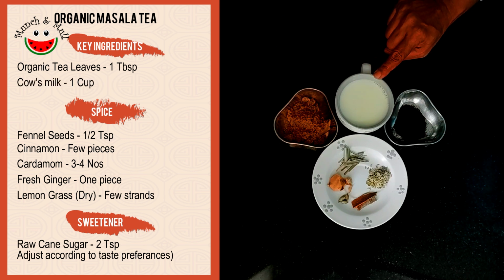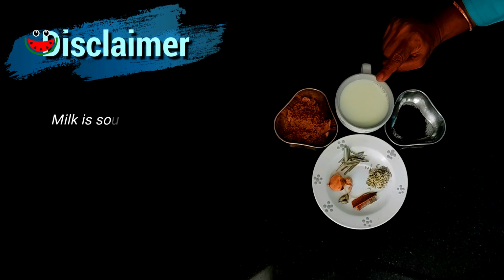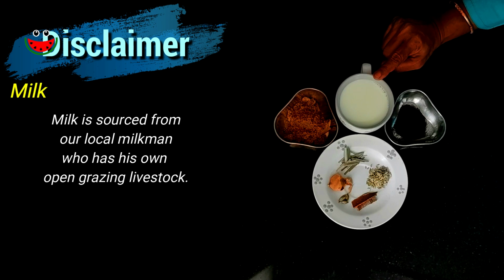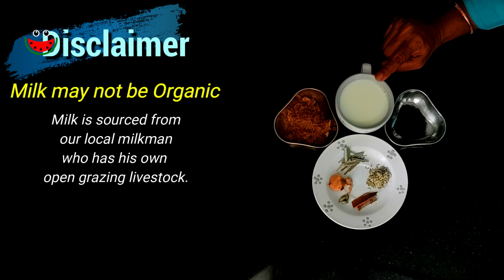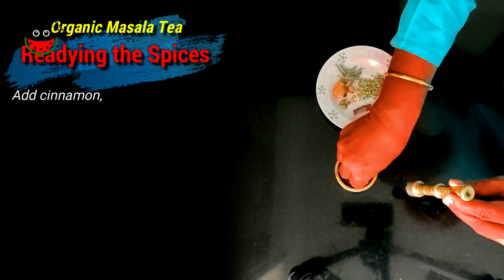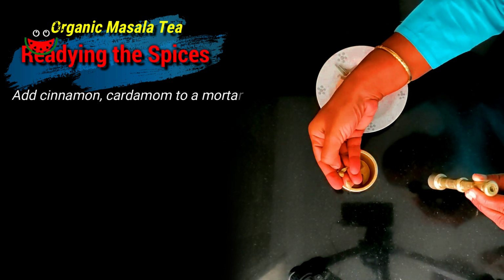And of course, a cup of milk. So the milk is sourced from our local milkman who has his own cows. So I cannot be sure that this is completely organic. So the first step is I am going to crush these cinnamon pieces and the cardamom.